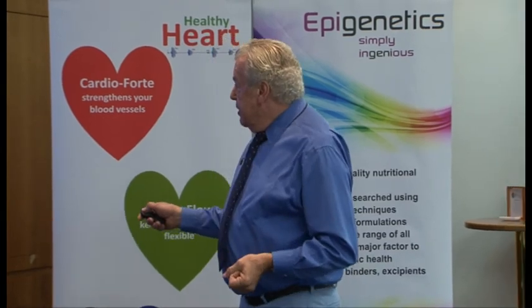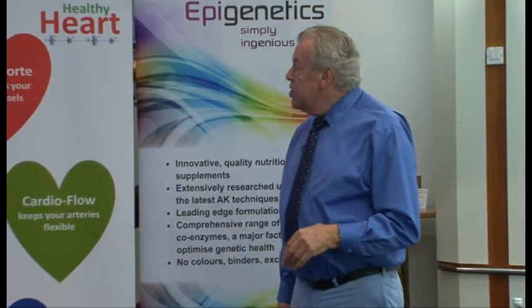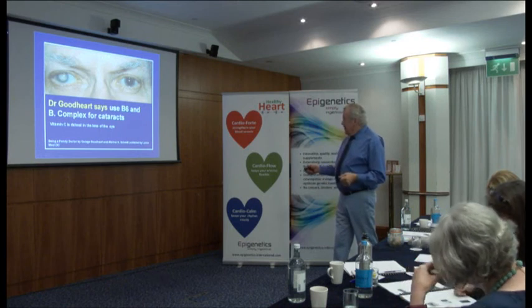Lined nails, he always said, that's the vertical lines, is iron, whereas horizontal lines tends to be much more zinc, doesn't it? But nothing's 100%. He said use B6 and B complex for cataracts.